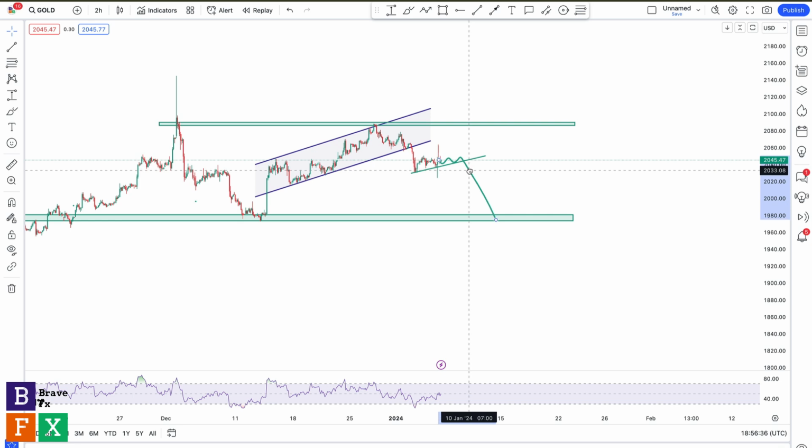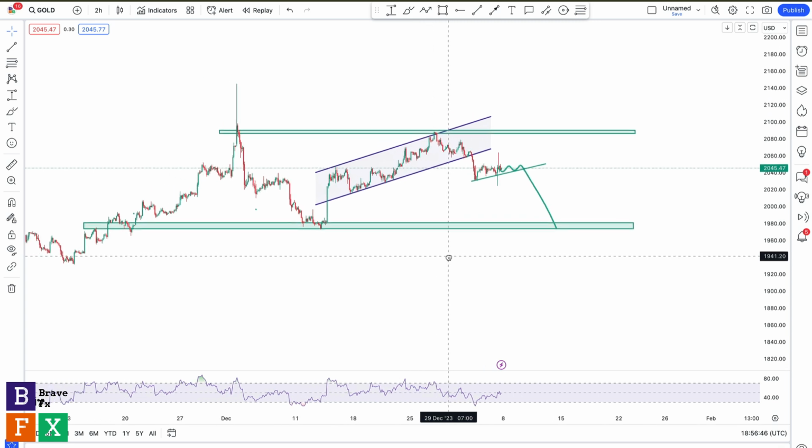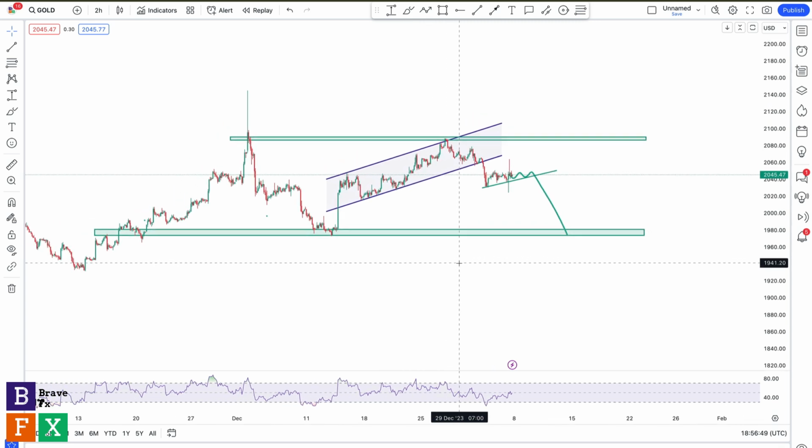You can see multiple rejections of these lows. So I'm simply going to wait for a bit more consolidation, which is likely going to happen when the market opens, and a solid breakout from this trend line aiming for these lows. So this is one of the case scenarios to go short on gold. Remember, trading is all about probabilities, so you have to be patient enough for the markets to show you the direction with the highest probability for you to go short or long.